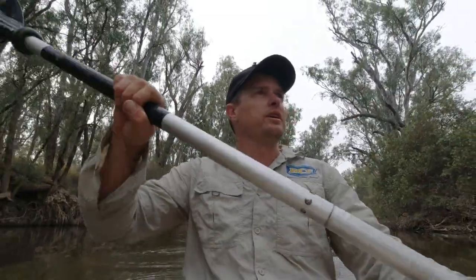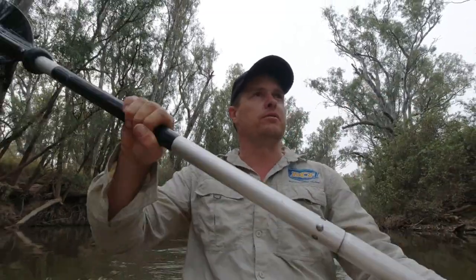Our original plan was to paddle the following 30 k's down to the Bundalong boat ramp where my vehicle's actually kept at the moment, but we're not going to push ourselves. If we need to pull out sooner, there's plenty of places to pull out, so we'll just take it easy.